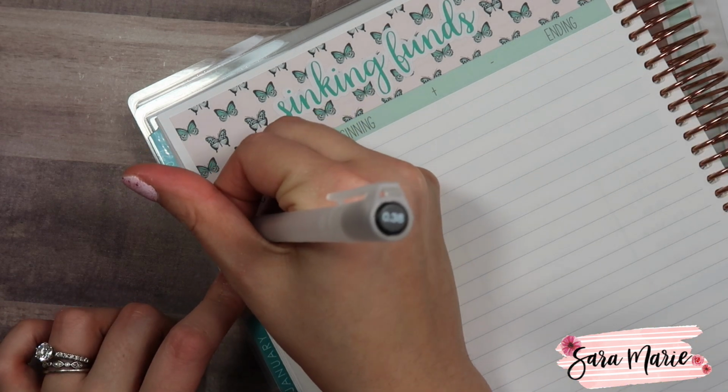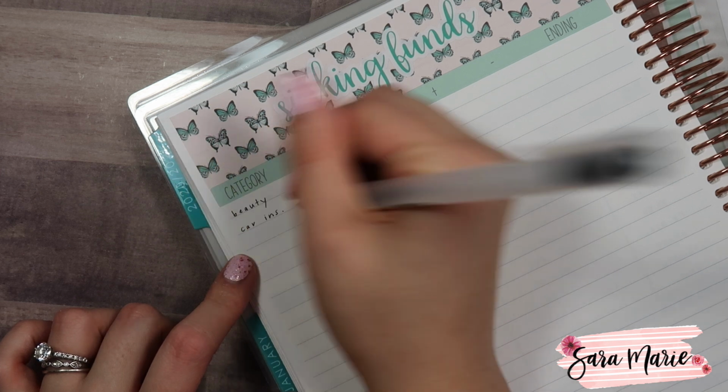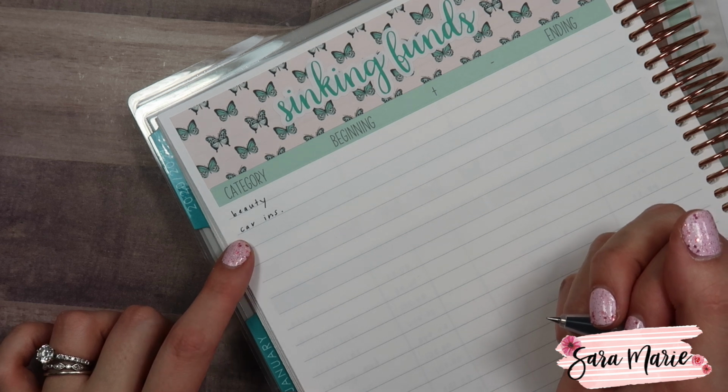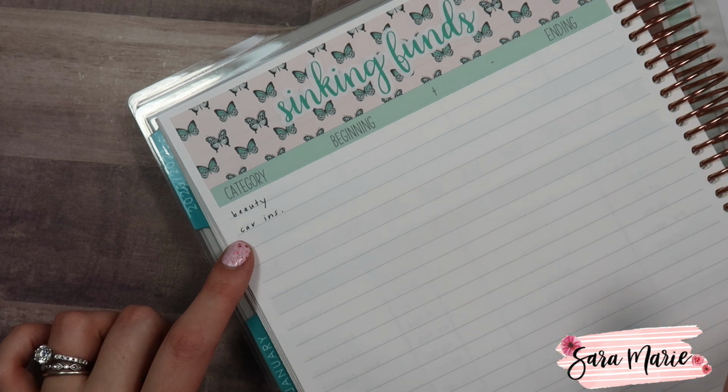We next have car insurance. We decide to pay our car insurance every 6 months. We prepay it and we get a pretty good discount doing so. In February it came out, so we'll just be building it back up.